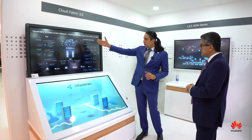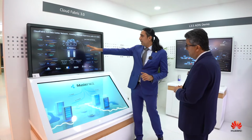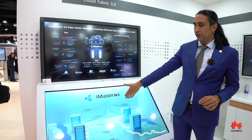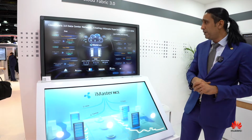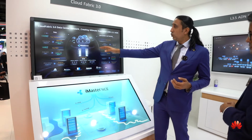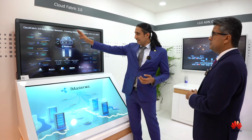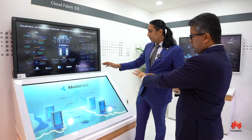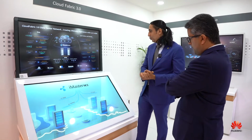Now, this is the overall solution that we have. We have our iMaster NCE, which has two components, NCE-Fabric at the back and FabricInsight that I am going to show you here. What is the key value we can bring to the customer? That is, we can do easy deployment, easy O&M, and easily evolve to multiple DC or hybrid cloud scenarios. Can you show us some scenarios? I'll show you something very cool.